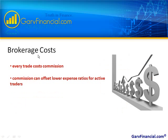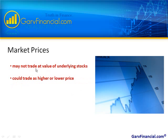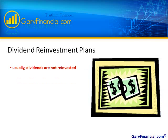Brokerage costs. Each time you trade an ETF, a commission is paid. Once you start paying excessive commissions, you start negating the benefits of the low expense ratios that accompany ETFs. Market prices. Mutual fund prices are determined at the end of the day at net asset value. Meanwhile, ETF prices fluctuate intraday, similar to stocks. However, the ETF price doesn't reflect the true value of the underlying assets.